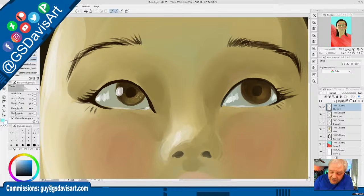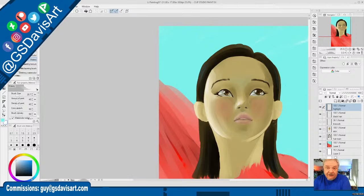And it's reflecting whatever is going on around her. Maybe this is a window or a window light of some sort. Whatever it is, we're sort of seeing it that way. And that gives her eyes real life. It brings them to life.